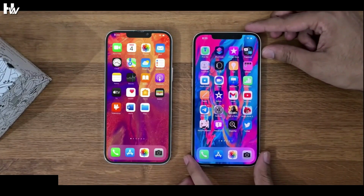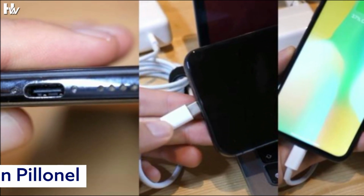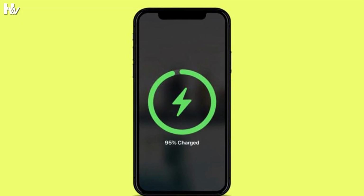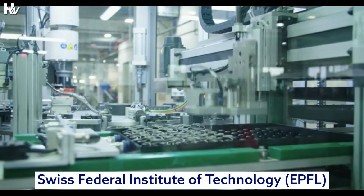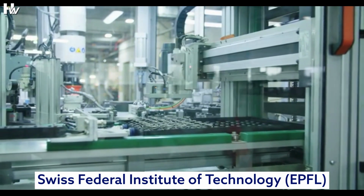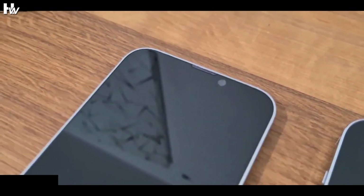In a YouTube video titled World's First USB-C iPhone, engineer Ken Pillinel shows an iPhone X with a working USB-C connection. Pillinel shows how to charge the modified iPhone and transfer data in the video. Ken Pillinel has a master's degree in robotics from the Swiss Federal Institute of Technology (EPFL) and has worked on this project for months. This just goes to prove that such a modification isn't easy by any means.